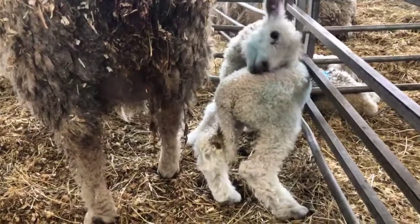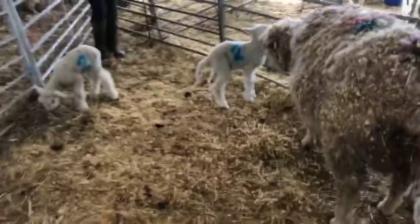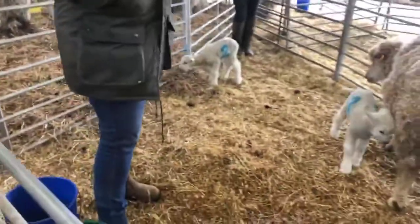Do you want to see that? Okay, so we're going to head out the gate where you are, Laura, now. And we're going to go all the way round to the nursery. So I think everything's set up ready for that.